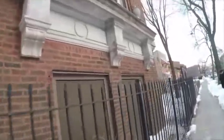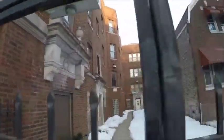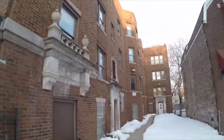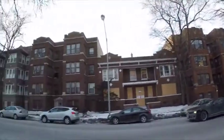But there's some great architecture. It's securely boarded up. So that means that technically it's well maintained and well kept. It's a nice building. It's maintained well. There's one boarded up building in front.